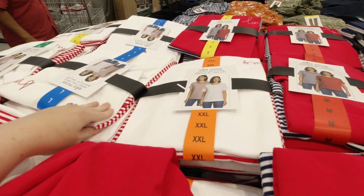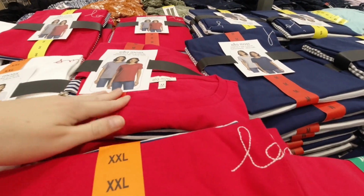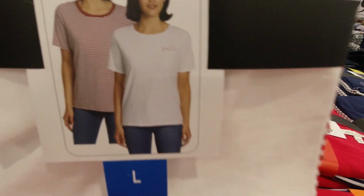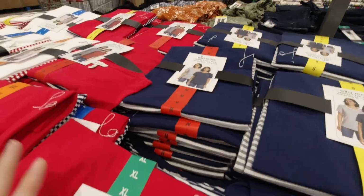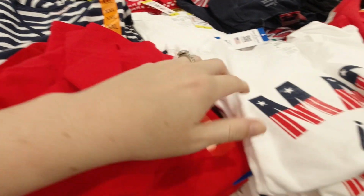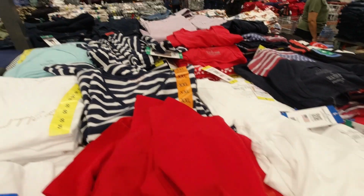They have all of these women's red, white, and blue tees that come in a two-pack. There's red stripe with a white tee, and then gray and blue, just all kinds of mix and match. Some of them have words. This one says love. This one says smile. And these are two packs, $4 off for $8.99. And then they have some more Nautica patriotic tees, single ones, for $9.99.